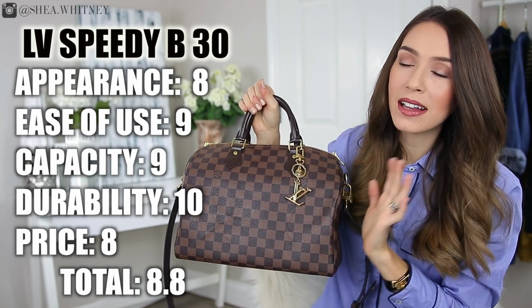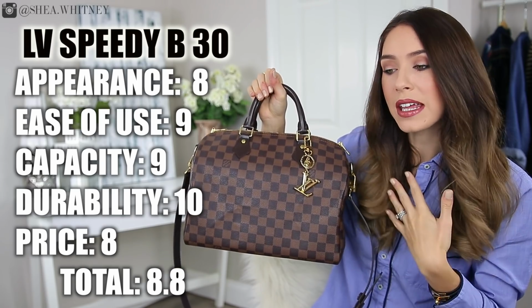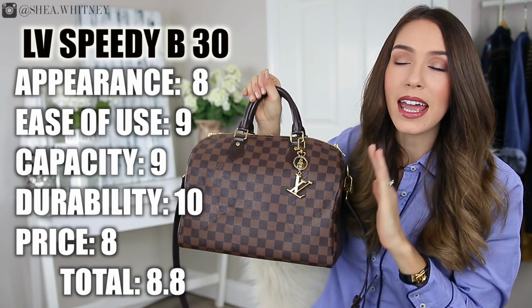It's such a classic bag, that's why it did score really high as far as appearance. In my opinion, it'll never go out of style, but again, that is just my opinion, and it's just something that I will never sell. I will never get rid of this bag. It is just a classic, and I love it.